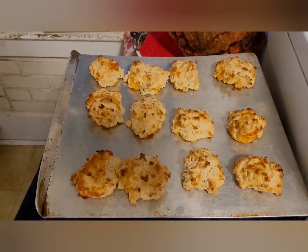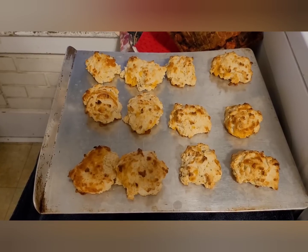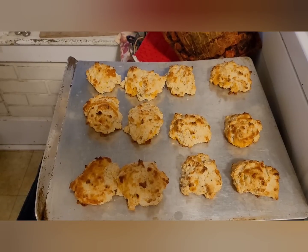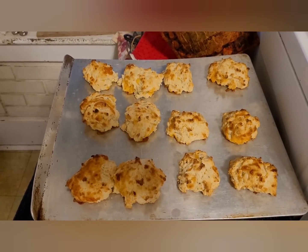And then to the base recipe, I added garlic powder, parsley, and shredded cheddar cheese to make these like Cheddar Bay biscuits.